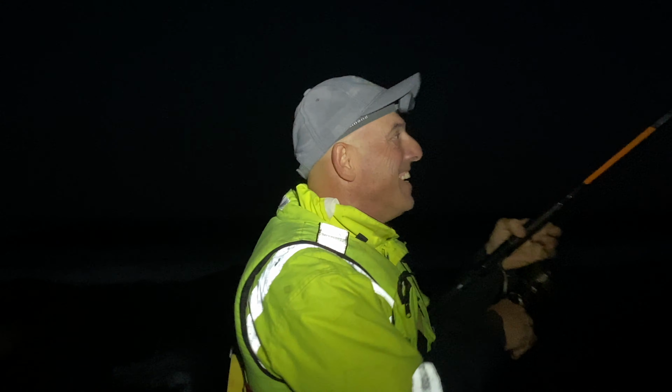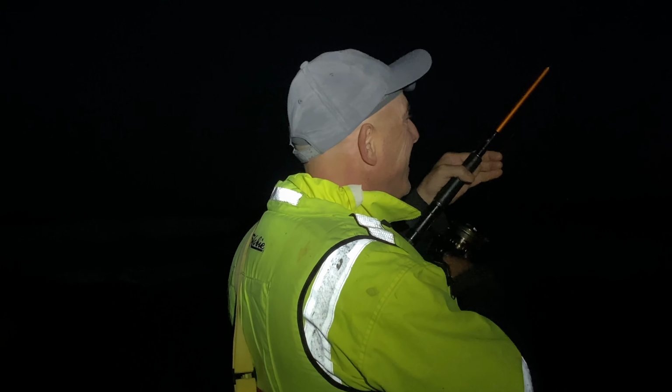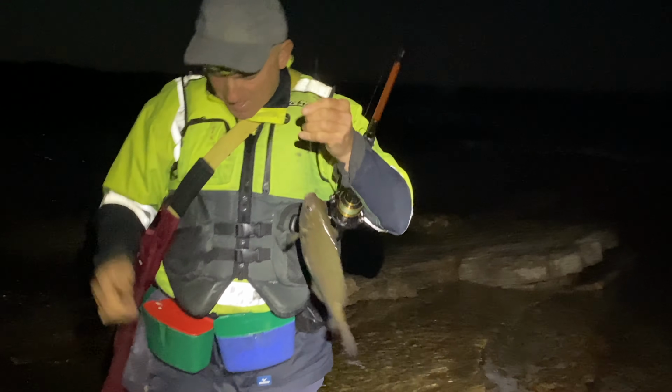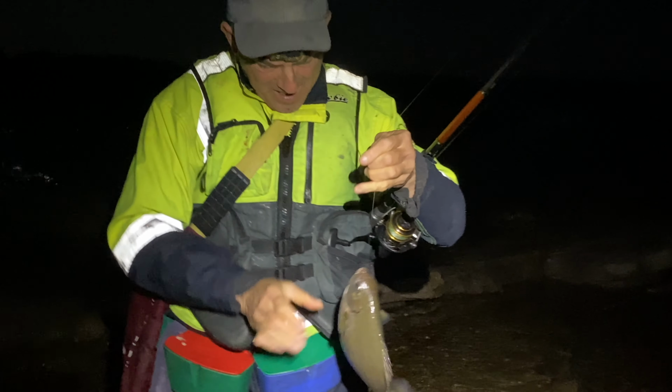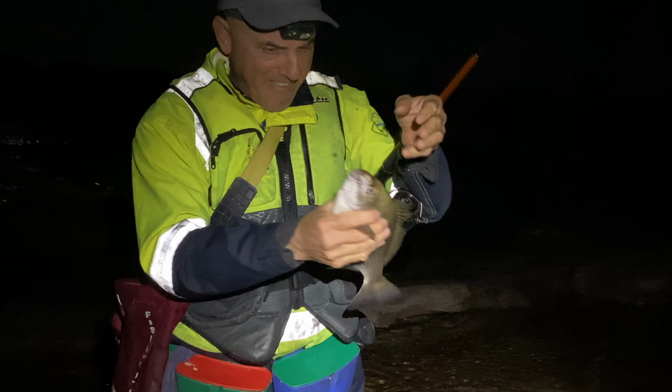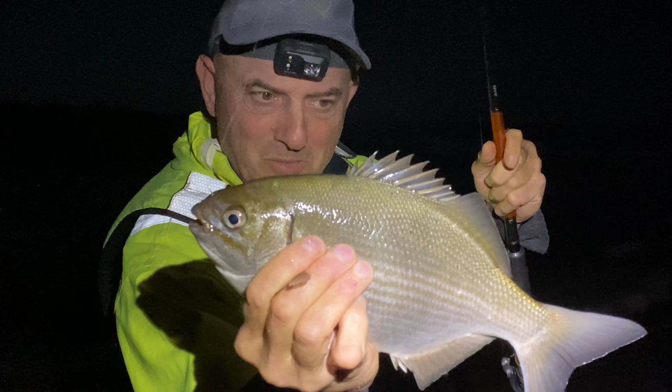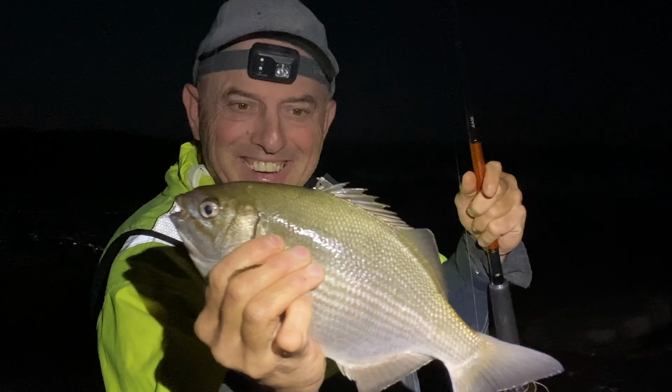Oh, I think that was a pig. Maybe this is a small rock blackfish, this one. Oh, there we go. Is that a pig? No, it's not. You know what it is? It's a tiny little silver drummer. Look at that. So that's the true drummer. It's silver. How good's that?